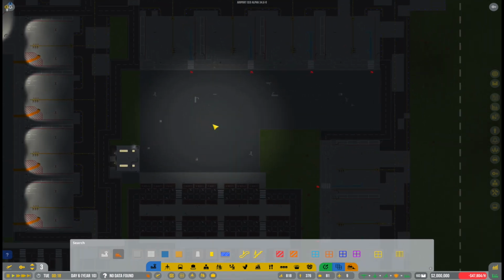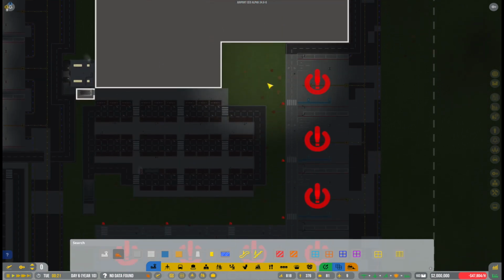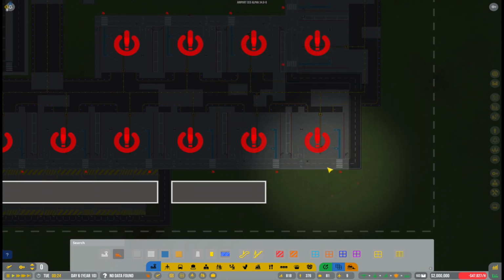In the last episode you guys had the opportunity to decide where we would continue with the airport, and you said we should take a break from Terminal 1 and start construction here at Terminal 2, and that is what we will be doing today.